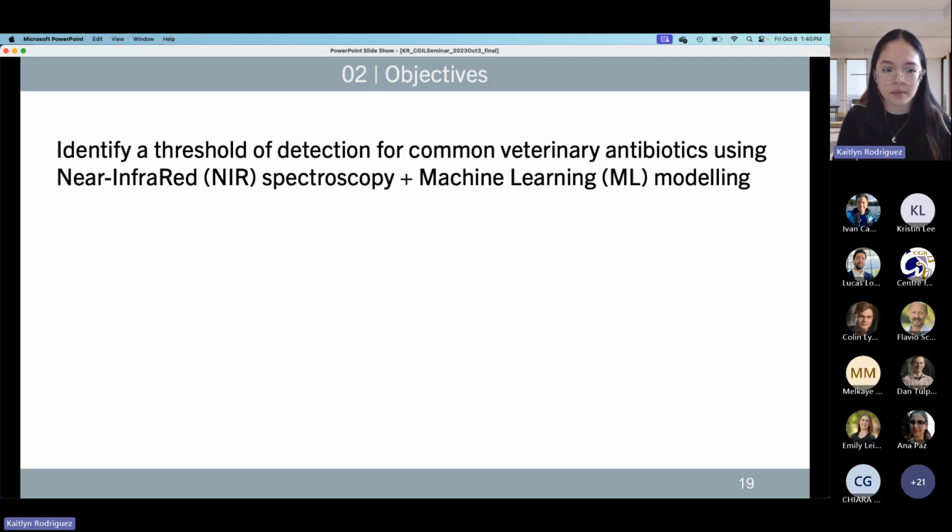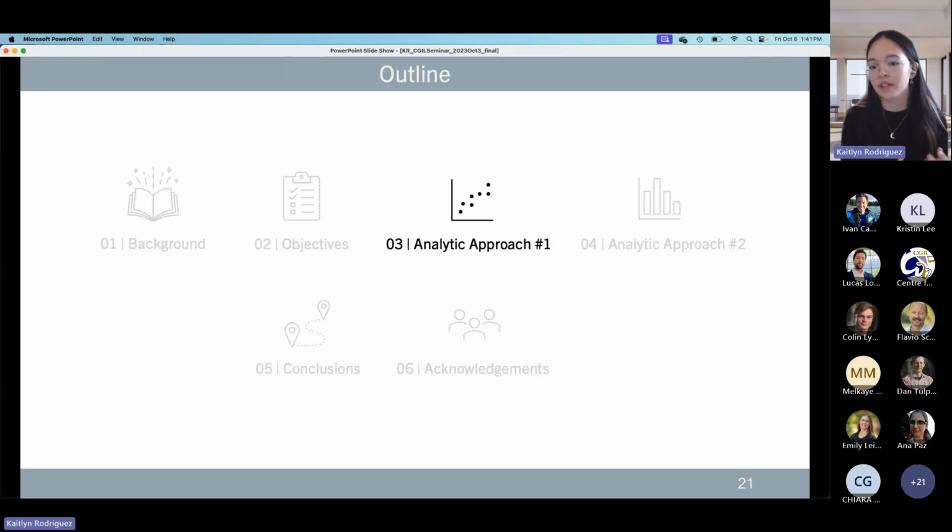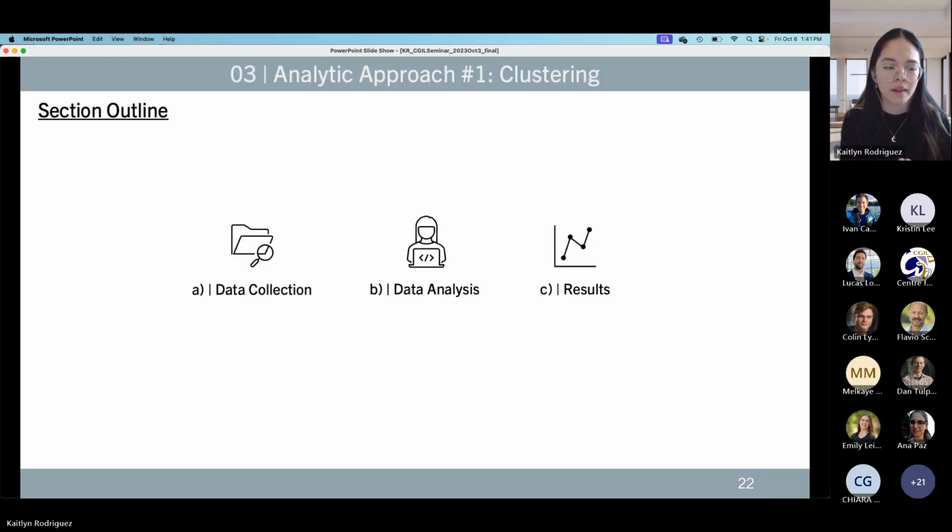To investigate this objective, we use the two different analytic approaches that I just mentioned: our unsupervised clustering approach and our supervised classification approach. These two approaches will be covered in sections 3 and 4 of my talk today. Here we'll start off with the unsupervised clustering approach. In this section, there will be 3 different subsections. We'll be looking at the data collection, the methods for data analysis, and the results for our clustering approach.